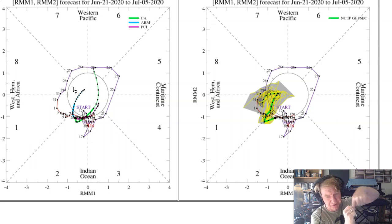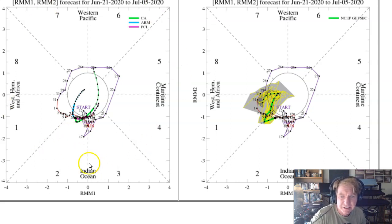and the MJO travels from west to east around the equator, all right, like this, from the Indian Ocean over the maritime continent, over the West Pacific, East Pacific, under the United States on the equator, across the Atlantic, over North Africa, back to the Indian Ocean. The heavy dot, which is right here, is where the active phase is today.